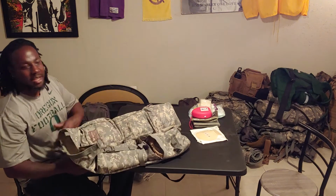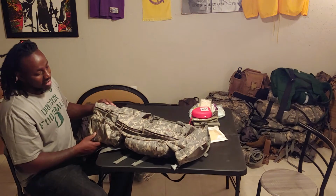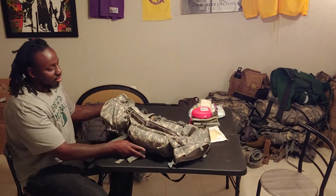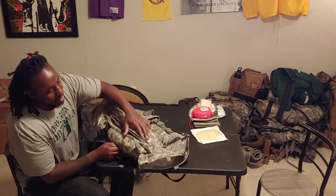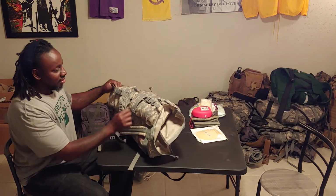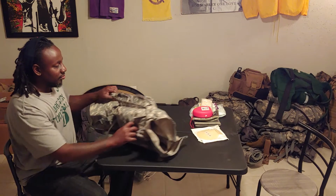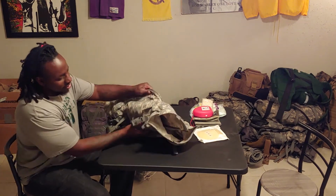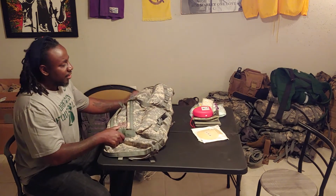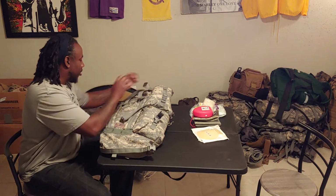I'm kind of OCD about making sure everything goes back where I put it, which is a good thing because you want to have a familiarity with your kit. So if the situation does arise and you need it, you know where everything is. All right. So that's another good thing about having that litter in there to help shape this bag too. Maybe if I loosen that up, it'll help it a little bit.